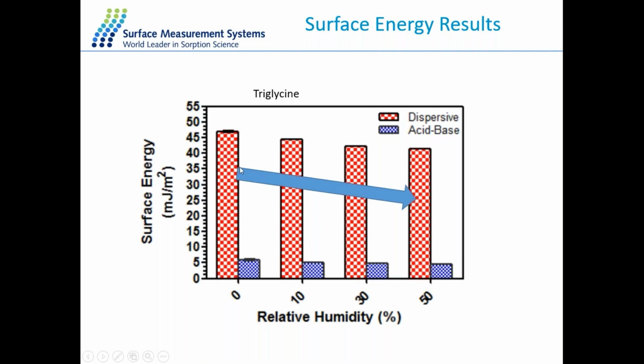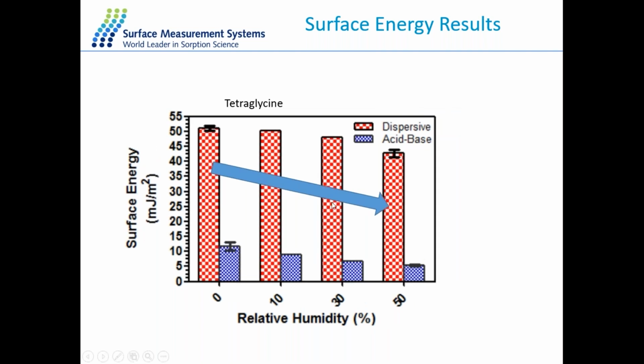Number three, as we go from 10 to 30 to 50% relative humidity, we do see that the molecule is now sensitive to moisture, and we see a change in the surface properties as we go from the dry to the partially hydrated state. And this trend continues as we increase the chain in the glycine molecule.